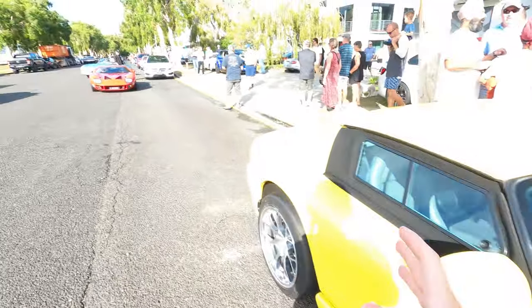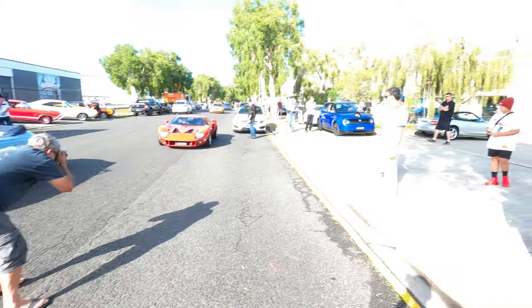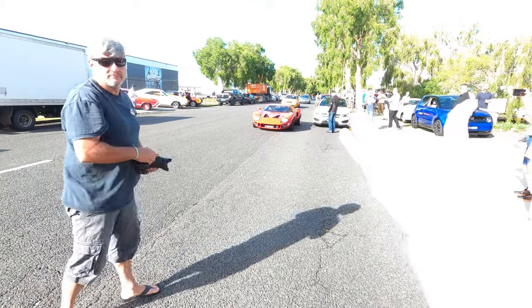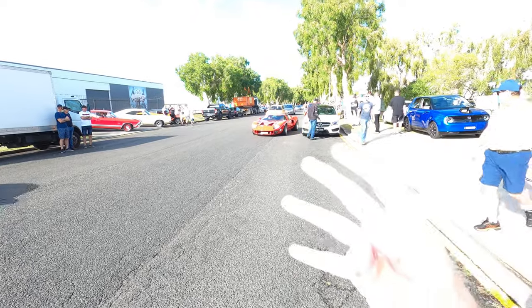Okay, you know what? I was gonna finish the montage, but a Ford GT just pulled up, and there's also a Porsche, what, the Speedster? This GT is a showstopper. Look, everyone around it is filming the car. I don't know if it's a real one. It's probably a rep. But the fact there is a Ford GT here is pretty sick. I do once again apologize for the camera glare on this camera.